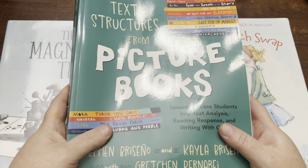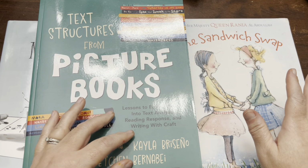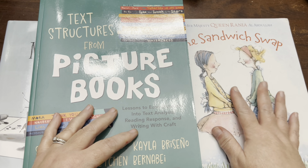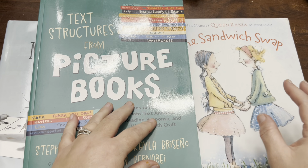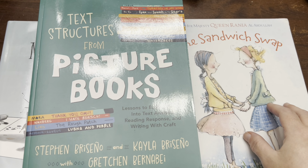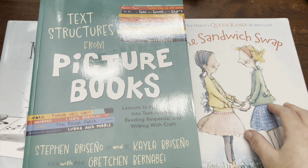So typically, we work with each story basically for 2 weeks. The first week we do the activities in here. And then the second week I bring in a writing center. And I've been using the same pack so far all year.